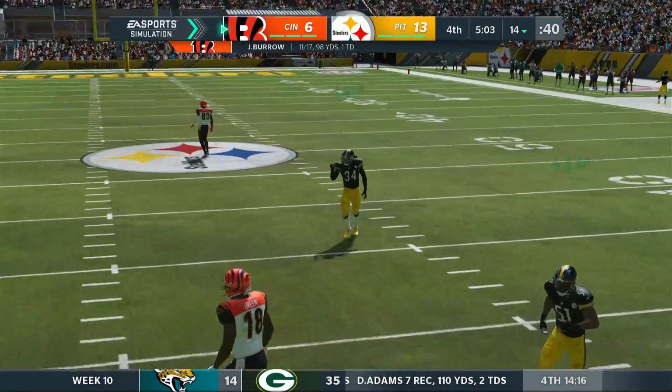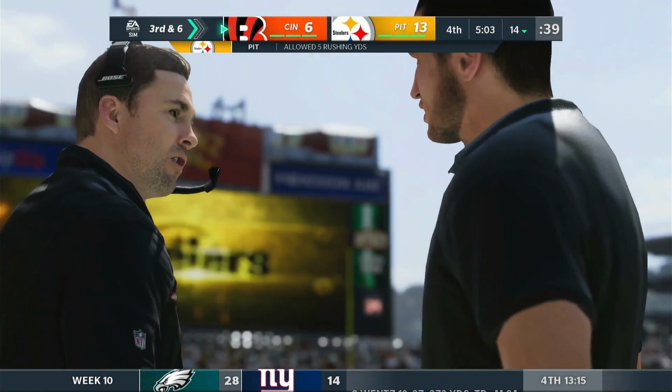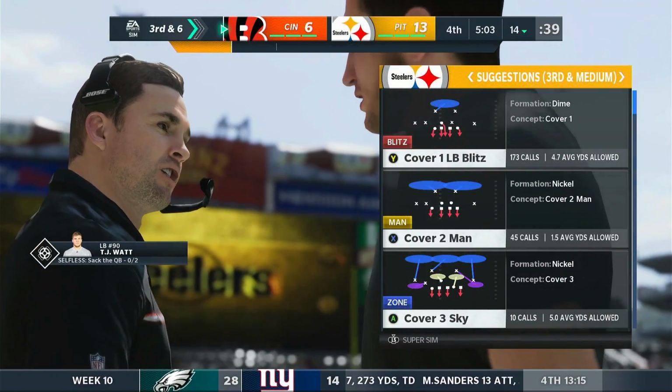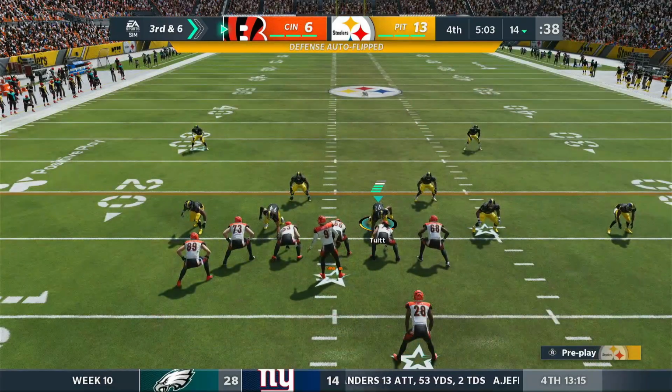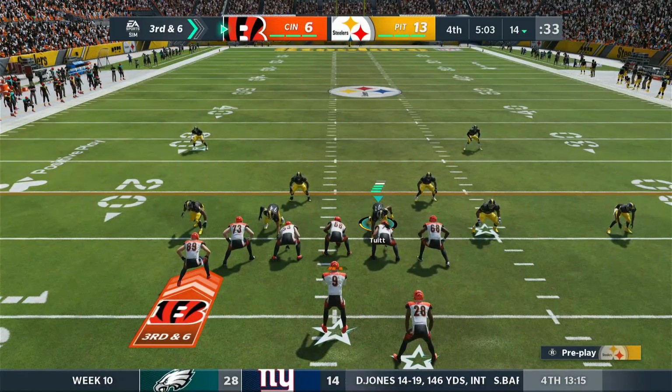Toward the center of the field, but it's incomplete. And Burrow just isn't that good. Favorite target, A.J. Green that time. But now it's 3rd down. He's not really under pressure, and they've only completed one of their passes. This'll be 3rd and 6.